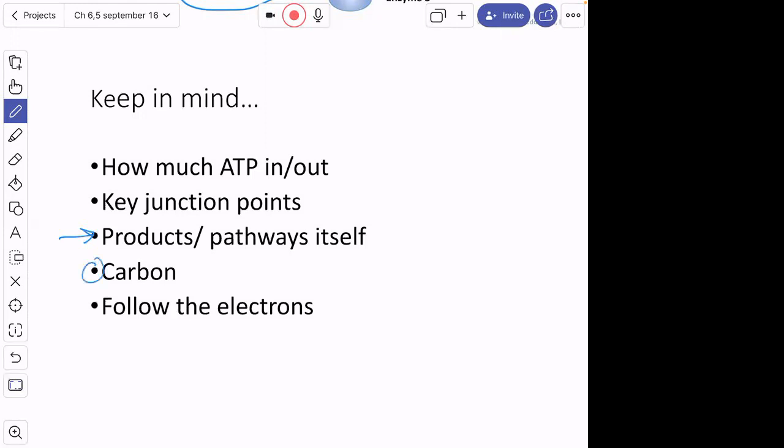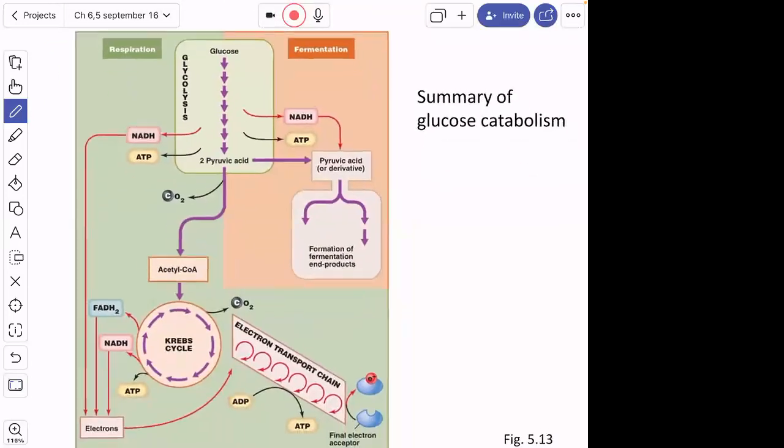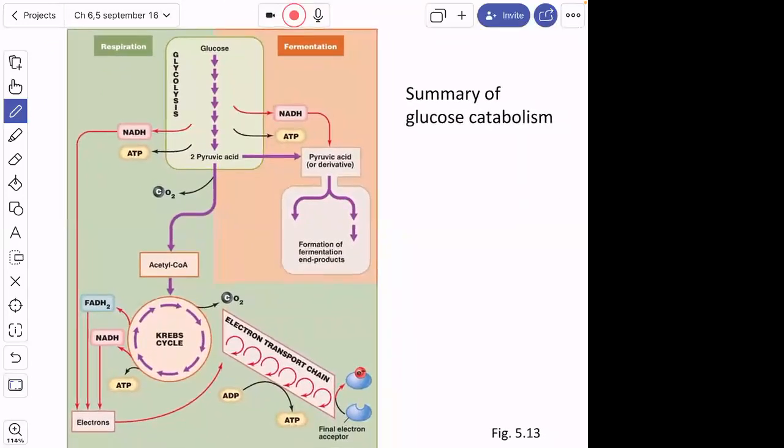Sometimes it's helpful to count the carbons. If you're starting with a 6-carbon compound, you're going to end with 2 3-carbon compounds. And if you don't, well, what happens to that carbon? So we are going to pay attention to that because that's not too hard to keep track of. And like I said, we're going to pay particular attention to the electrons and where they go and how they get converted into energy.